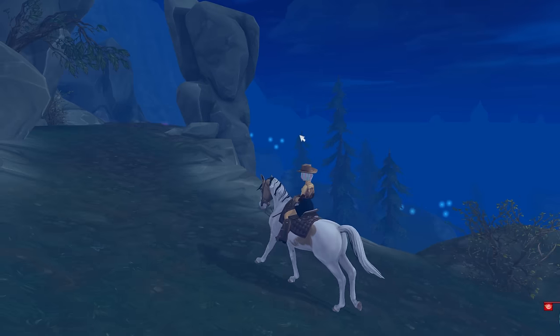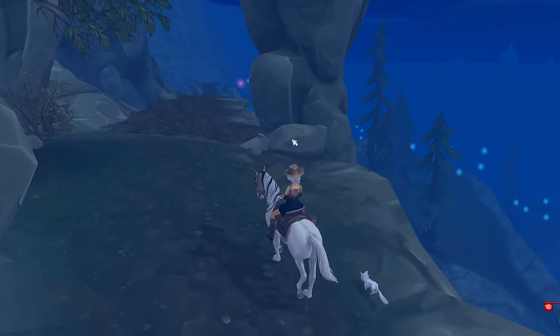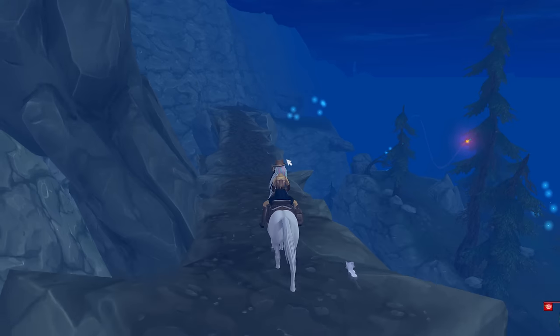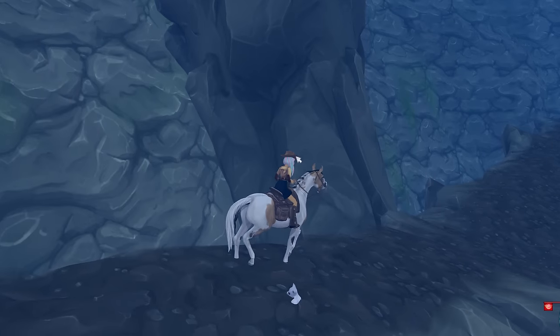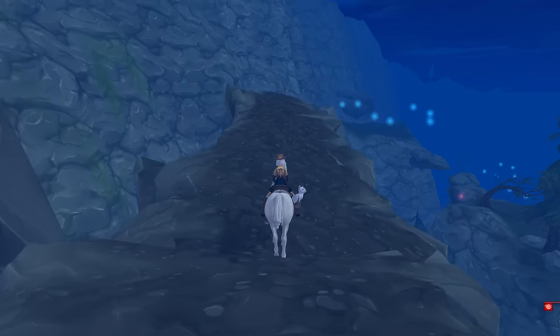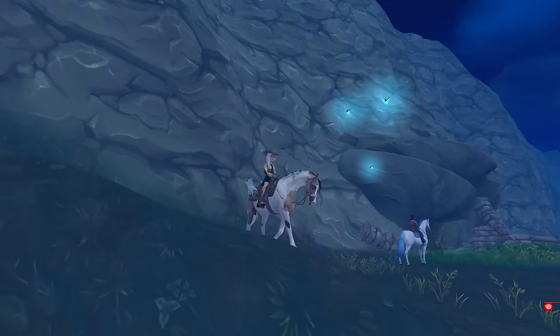Okay, I am more than happy to finally explore Devil's Gap. I thought it'd be a little bit more hell-like, I guess. But finally, look at this, you guys. We've got basically two new areas to explore. My horse got bit in the butt just now. Here, let's put my little fox in the saddlebag. It might be safer that way. Yeah, it's a lot more dreamier than I thought it would be.